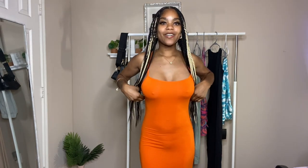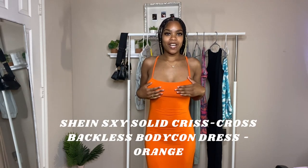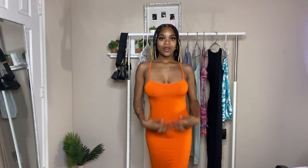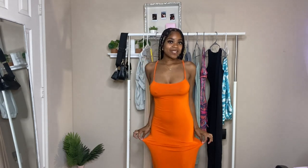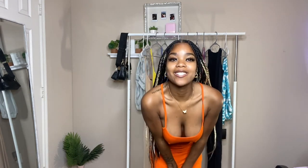I love this color. Bright colors are meant for me, y'all. And I love how it cuts down, so you see a little bit of cleavage, but you don't see much cleavage. So it's giving classy but sexy. Like, I'm going to the ball, period. But yeah, this is super cute, y'all.